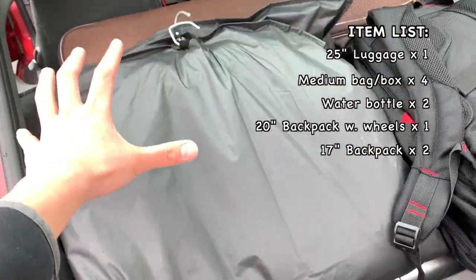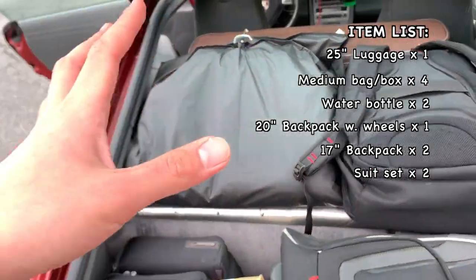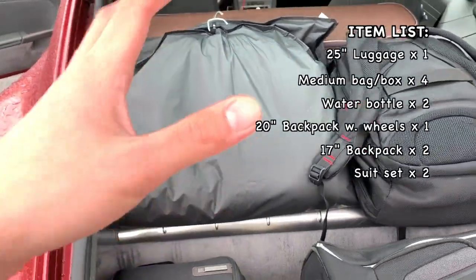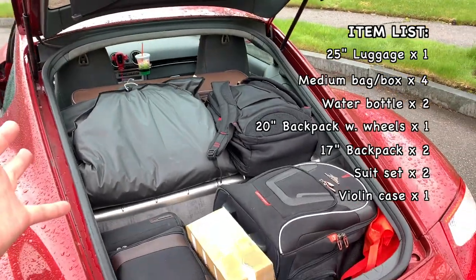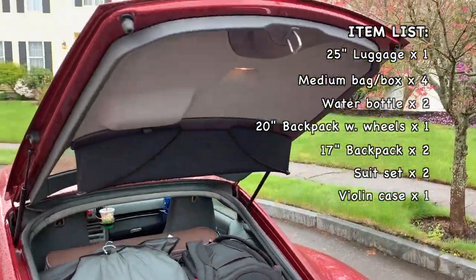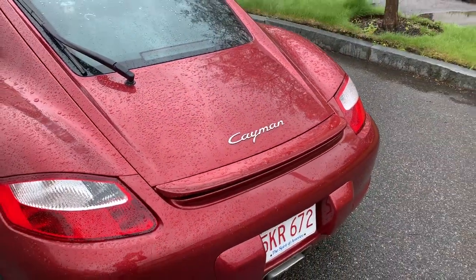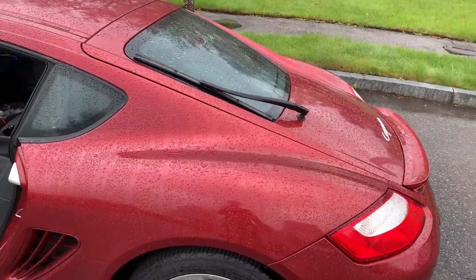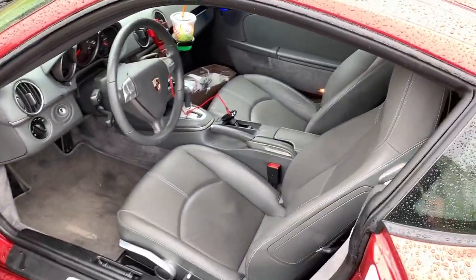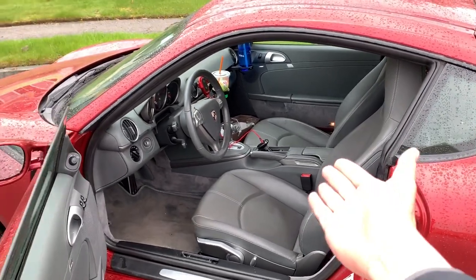Two sets of suits, two sets. I'm talking about two suits, two trousers, a bunch of dress shirts, and a tie in it, as well as a violin in the back. Now it's the moment of truth. Let's see if we can close the lid. Give a nice push. Actually, first try fits perfectly. This is actually quite surprising. And we can now hit the road, and once we get our 28-inch luggage, we can fit it in here, no problem.